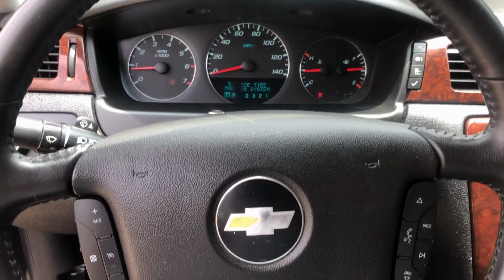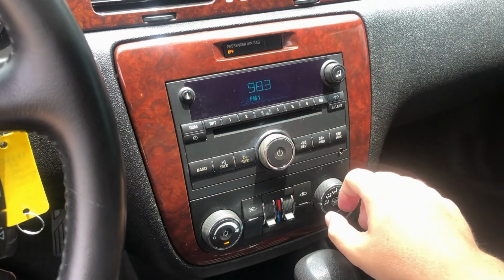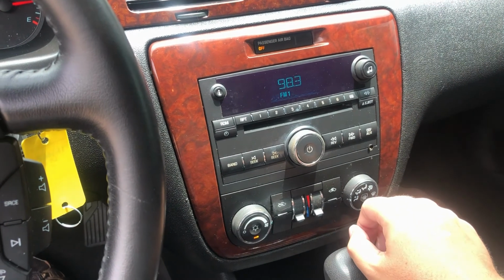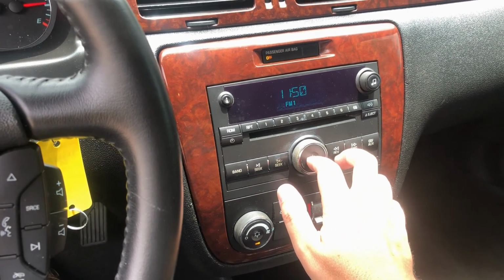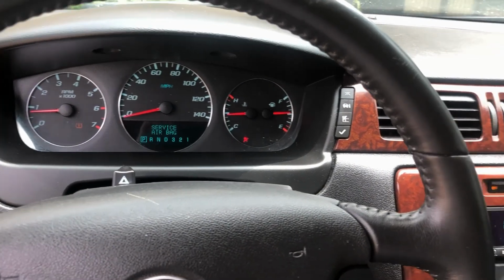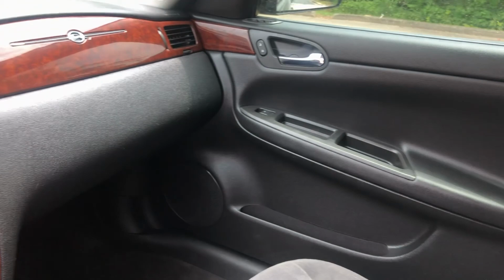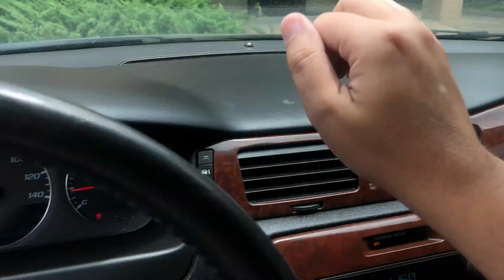So we don't sell new cars, folks. Yes, the radio works. There's some AC/DC for you. Check engine light is not on. Power locks, power windows, cloth seats. Dash pad is in good condition.